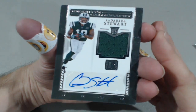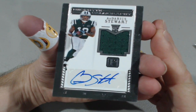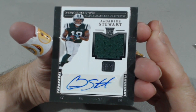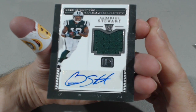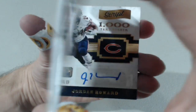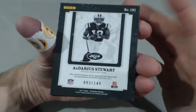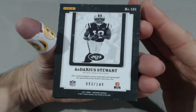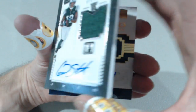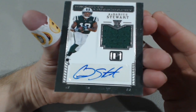I thought it was Bart Scott for a second because of the auto when I saw it just flipped over. A Darius Stewart rookie for the Neophyte Calligraphy card. I do like the design of the cards. Those metal cards are pretty freaking sweet, too. A lot better than the black ones. 131s, take a peek. I like the simple look on the back. 93 of 149 for the Jets. That's going to be our first hit. Rakifo, that's you. Yeah, I do like them.